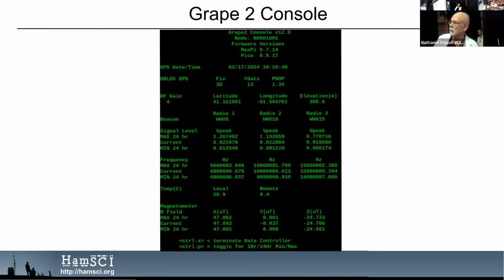This is what our console looks like. This presents to you in real time what the Grape 2 data is collecting. I tried to keep it as simple as I could and cosmetically not too complicated, but what it's providing you is the signal level, the frequency determination, and if you have a magnetometer, it has the middle line is what is currently being read at that second. The line above it is the peak for the 24-hour period, and the line below it is the minimum for the 24-hour period. But if you hit Control P for peak, it'll change it to a 1-hour window.